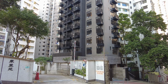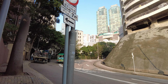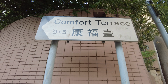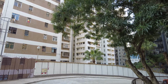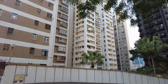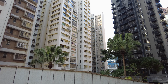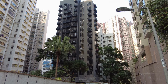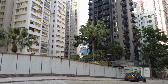And here is the Tin Hau Temple Road. So this is the end of this Comfort Terrace. I'm not too sure, but what I think is it is quite comfortable here. It seems like a high-end residential area. Maybe it's like mid to high end.